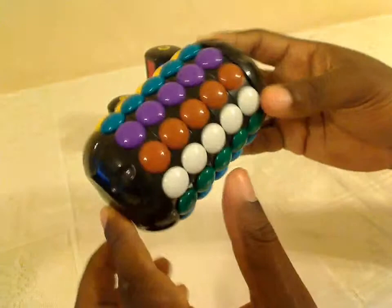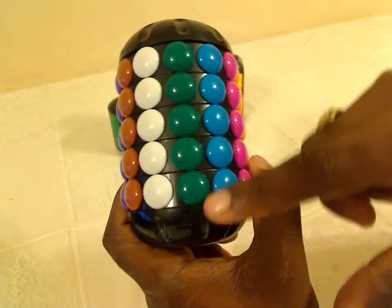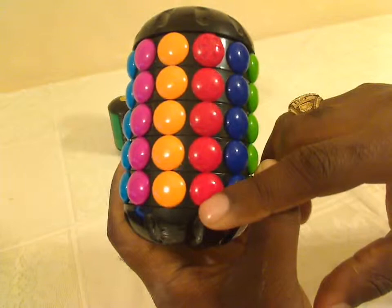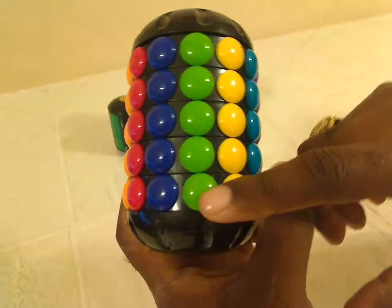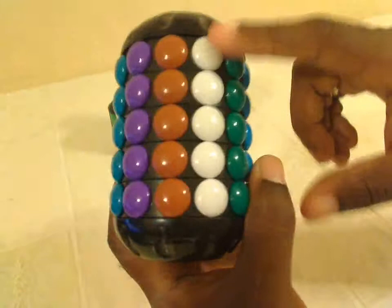Let's go through the colors on this puzzle. Here we start with a white row, then there's dark green, light blue, hot pink, here is orange, here's the red row, and again the red row has the one piece that can get removed from the puzzle. As you can see, again, here's a star on it. Here's dark blue, light green, yellow, mid blue, here is purple, here is brown, and we are back to white.